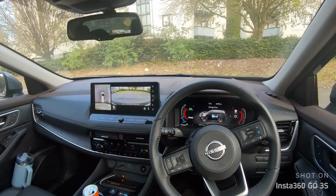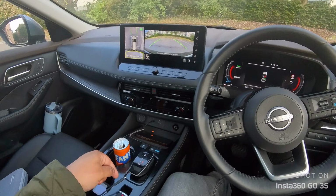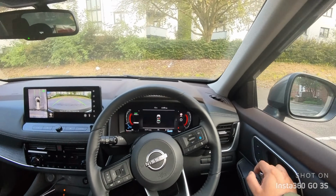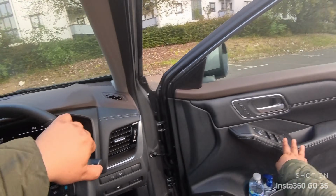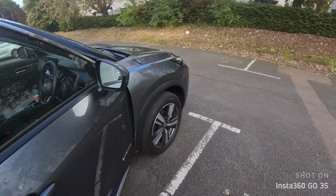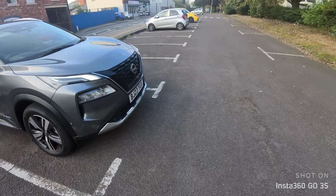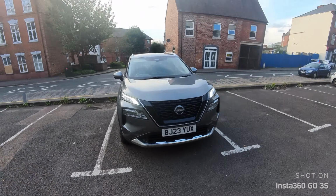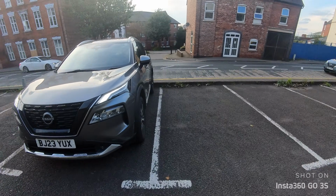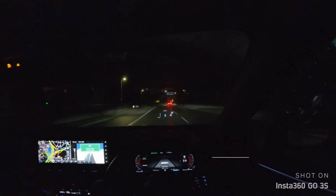So yeah, that's a good parking. Handbrake is on, so I'm just going to open up the door and we can have a look around. So yeah, we're parked nicely in the bay. Yep, and all the way around. Drive straight on.